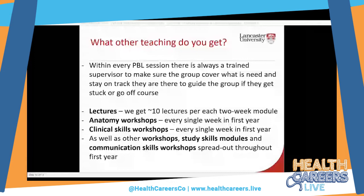So in every PBL session, there's always a trained supervisor who covers and guides the group. But in every PBL module, we get other teaching. So there's always lectures, roughly 10 lectures per 2-week module. Those lectures are there to guide you. They'll show you which areas you need to cover. If there's a particularly challenging aspect of that module, then they'll focus on that so that students know it. So there's a lot of guidance there, and they help show you what you need to learn and how much.